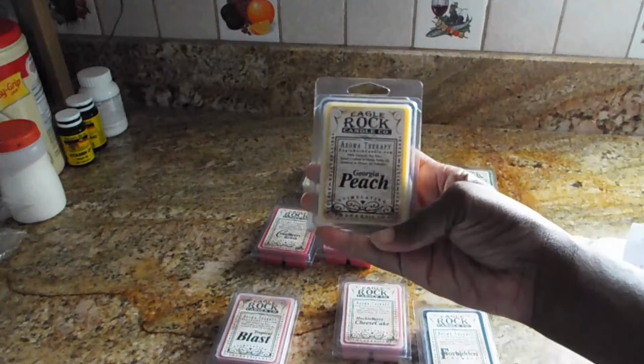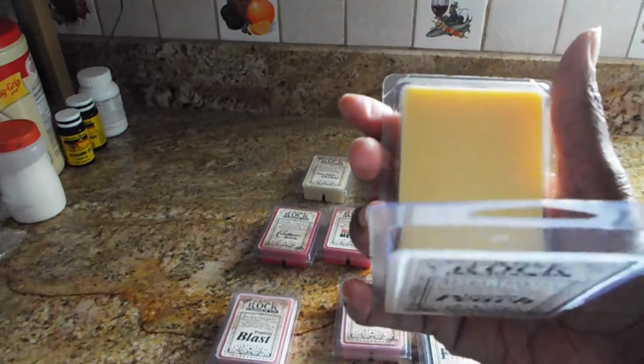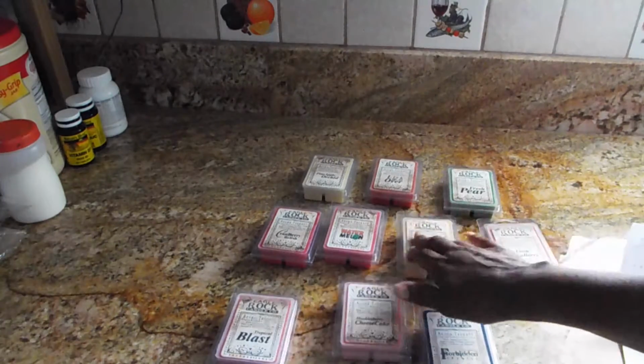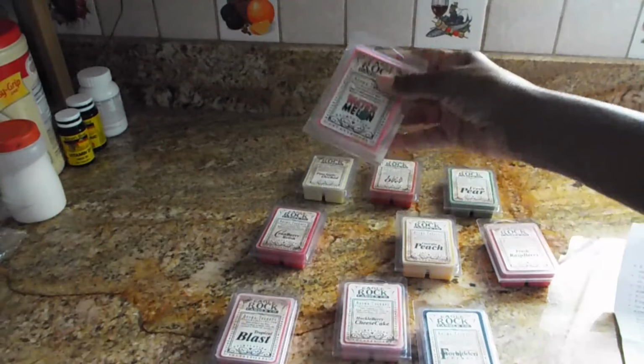My next thing is Georgia Peach. I like peaches. I like the smell of them, and I like the fact that it's a Georgia peach. And it delivers, you guys. The color and the smell is awesome to me. I love how it smells. It does smell like a sweet peach. And I could see me putting this in the kitchen or even my bathroom, because I like sweet smells in my bathroom. I do.